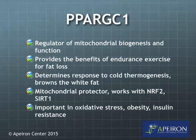PPARGC1A is an interesting one when it comes to metabolism as well because it's a regulator of mitochondrial biogenesis and function. And it really tells you whether endurance training is going to be most beneficial for fat loss in somebody. And it can determine whether they get any kind of a response to cold thermogenesis, where the white fat is converted into more brown fat. It's also involved in mitochondrial protection, so it works with NRF2 and SIRT1.